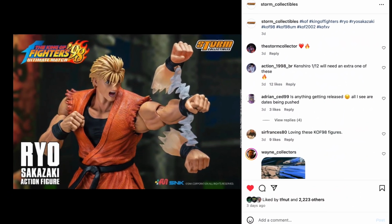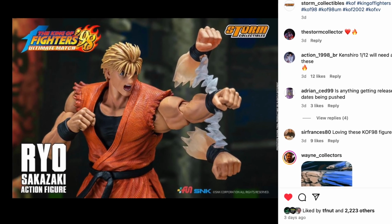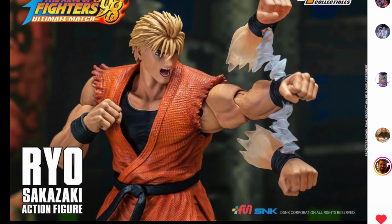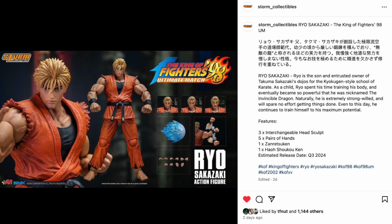3 days ago, we had this amazing teaser photo for RYO SAKAZAKI showing off one of his effect pieces that looks genius and truly is something the industry has not seen before, at least in my opinion. This effect looks amazing. And then 2 days ago, we had the official pre-order go live for RYO SAKAZAKI. And I gotta say, this figure looks super incredible and I am very excited about this release.